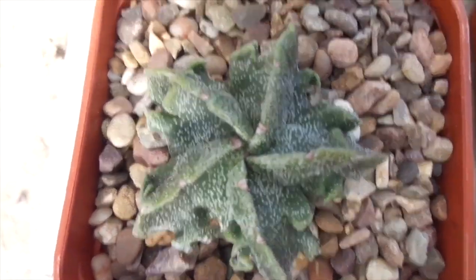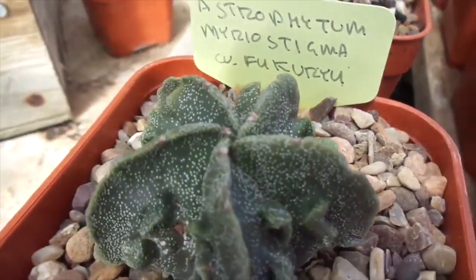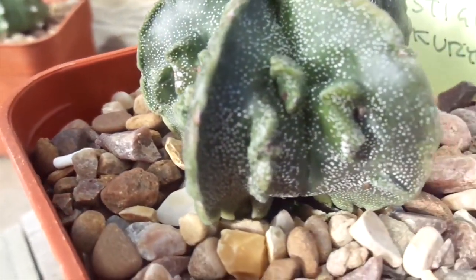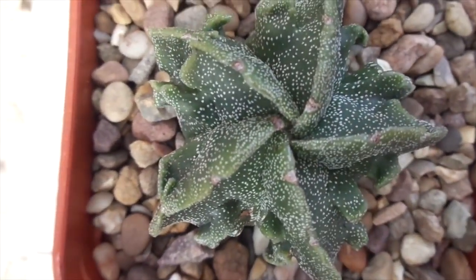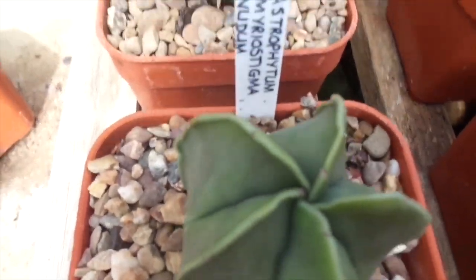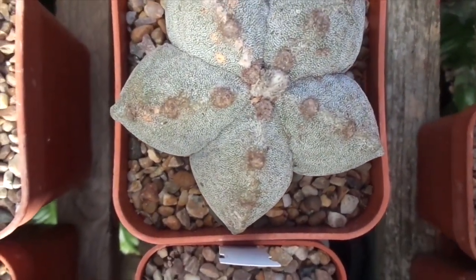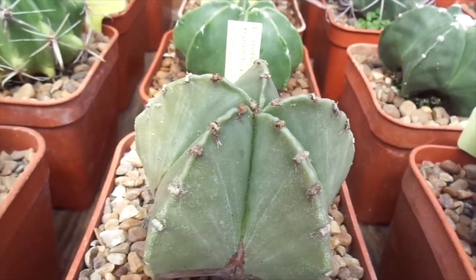And of course, instead of having more of the same thing, there are those wonderful Japanese hybrids. This is a Myriostigma cultivar, Fukuryu, and as you can see it has these semi-monstrous growths leering out of the side of the plant, which gives it quite a different look and feel to the naked form of Astrophytum myriostigma, that's nudum, or Astrophytum myriostigma strongylogonum, which is the very thick-ribbed plant. And we have other Astrophytum myriostigma as well in the collection, which just shows how obsession works really, doesn't it?